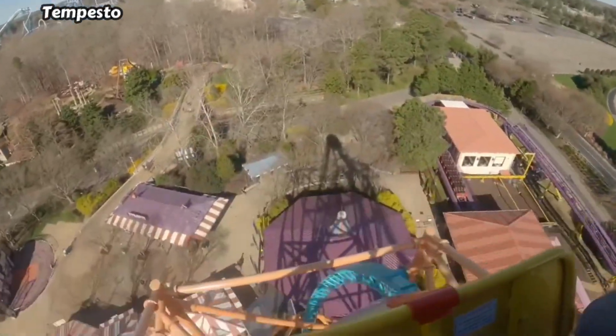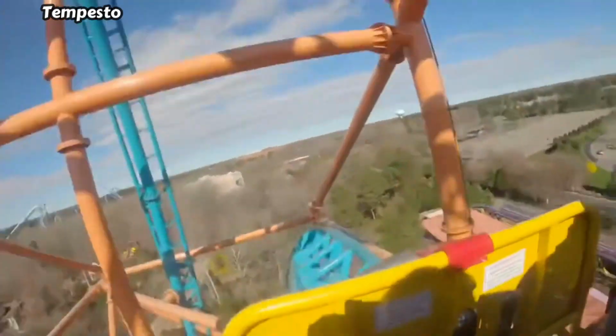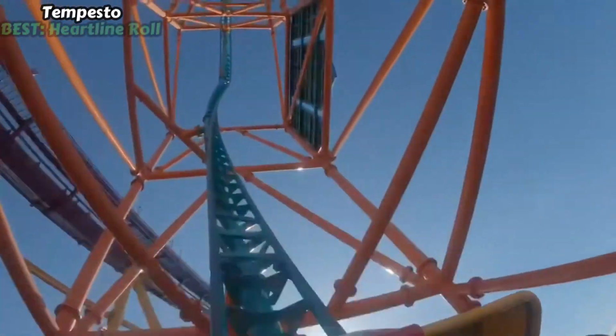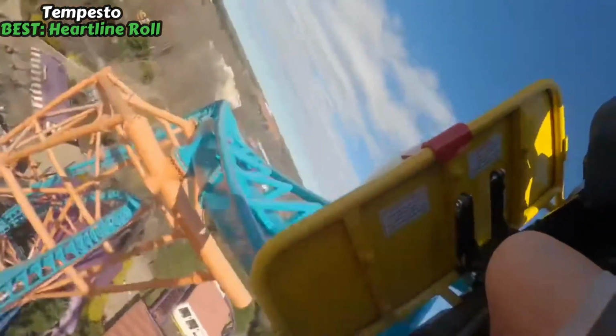Tempesto is an intense triple launch coaster made by Premier Rides, and it has multiple good elements. The ones I'm talking about are the drop on the top of the ride into the non-inverting loop, which gives a good dose of airtime, but the comfort collars ruin it, so my pick for the best element is the heartline roll.